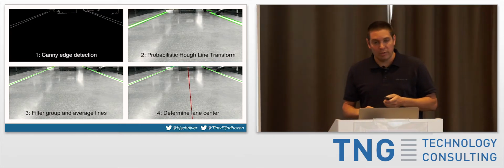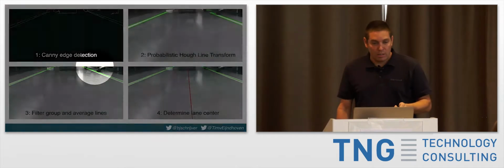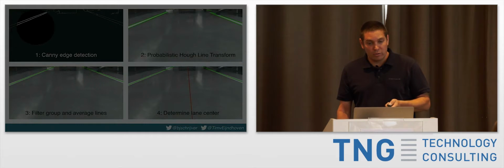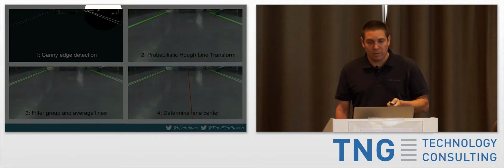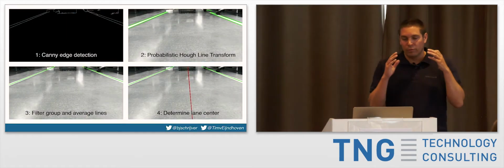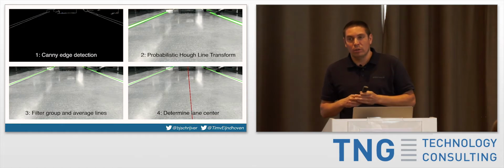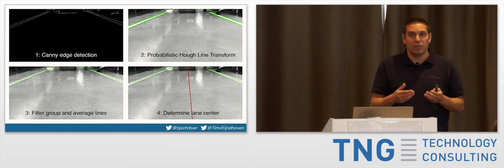If you take the raw image, you can see it's nicely detecting some lines here, which are actually the white lines on the road, and some other lines in the back, which I think is a chair, maybe some reflection and some other things. So then we needed to go from edges to lines. We used a line transform algorithm that can detect lines based on edges.